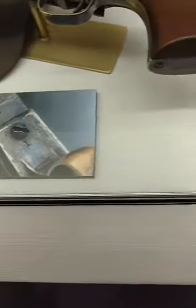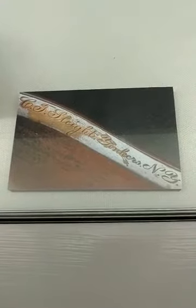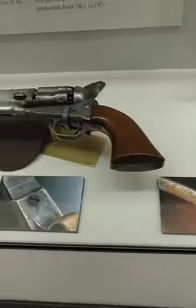And we also know who it belonged to. If you look on this photograph, this is on the strap, and that's Private Charles T. Slate. He was a private in a Yonkers, New York regiment.